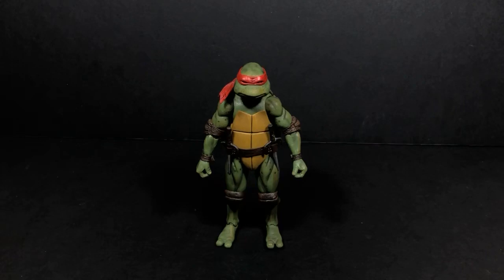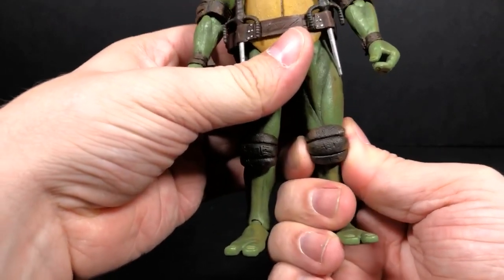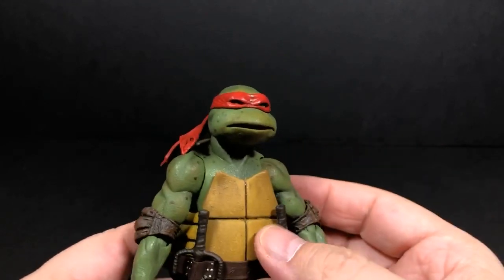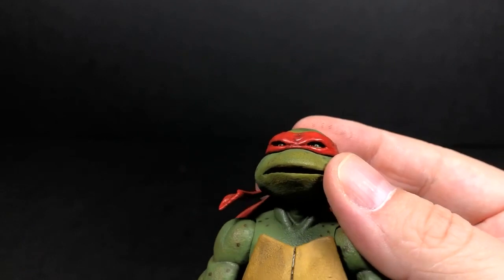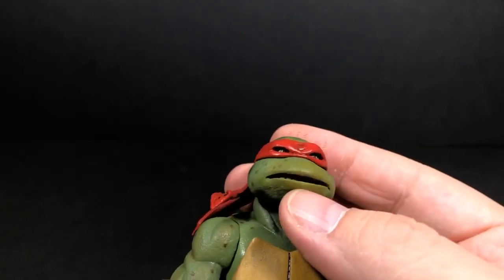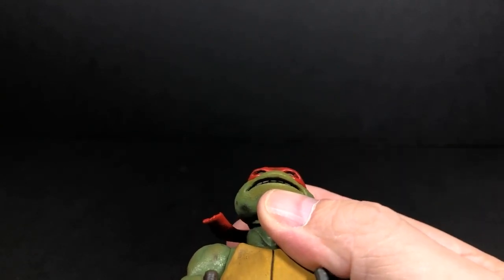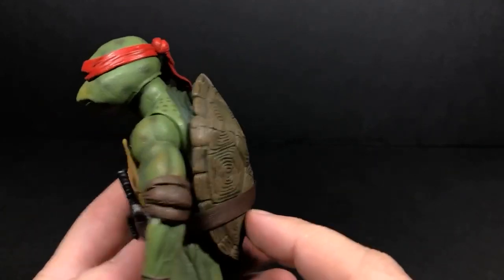Next up is Raphael. So once again, we have him. He is fairly the same. Like I said, you're going to get different paint apps and such. Now, the big difference is in the belt, his weapons, and his face. So if you look at this, his bandana is kind of squinting. But if you look up in his mouth, you can see that he has a bottom row of teeth and a top row of teeth. That's crazy that they put that much detail in there.